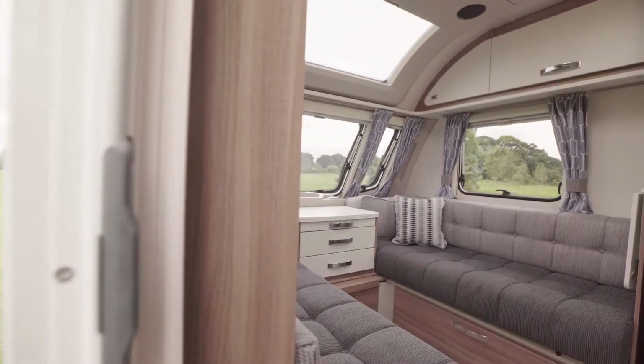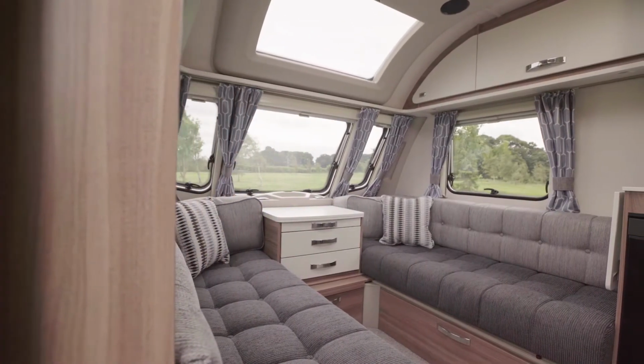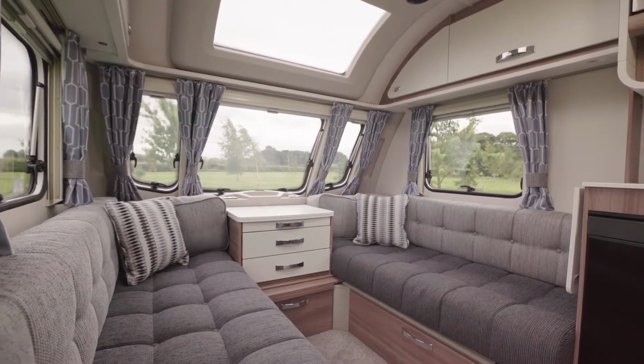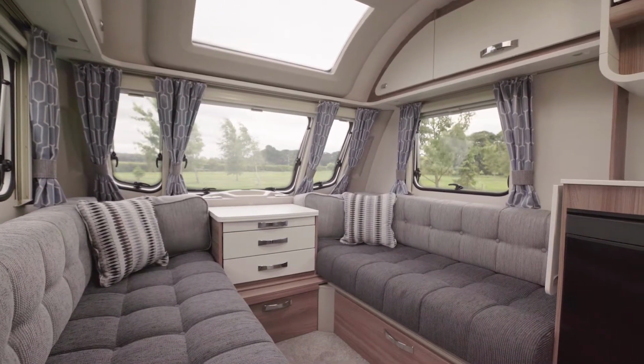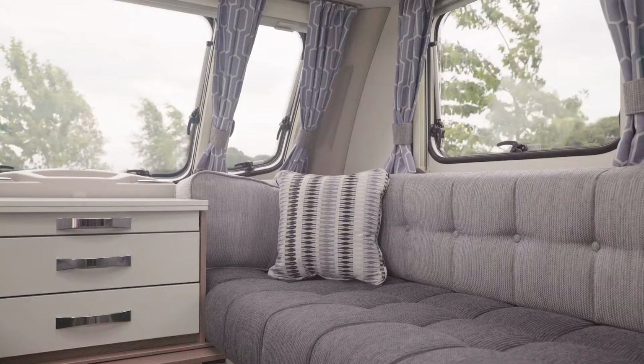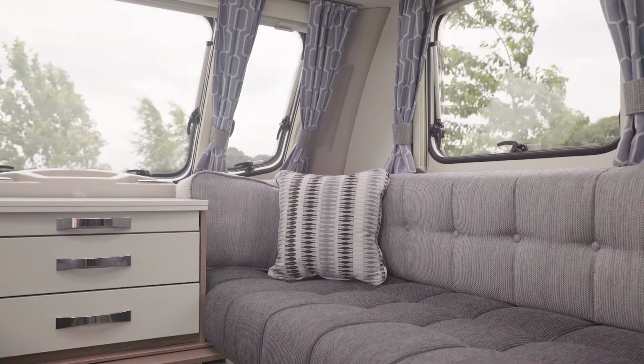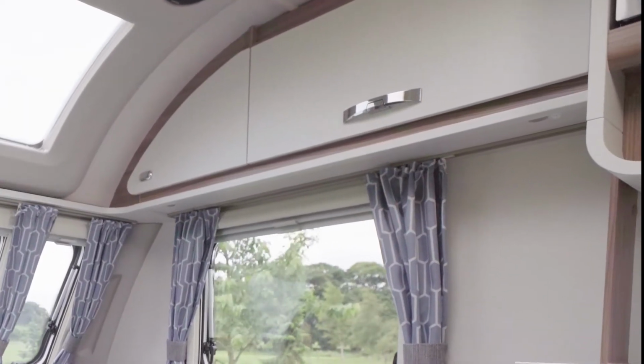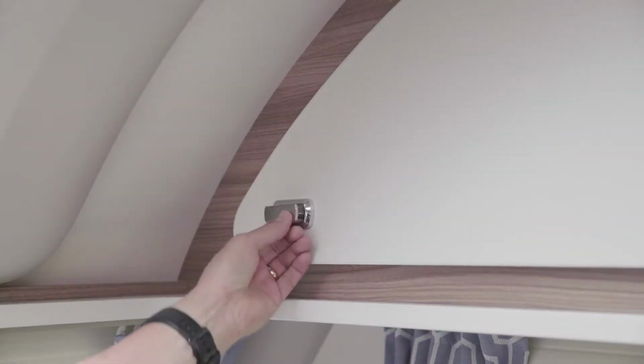Inside, Sprite has a new retro design with a modern, fresh and youthful feel. The Tyrian soft furnishings in the two-tone upholstery with blue hues is complemented by the funky geometric pattern scatter cushions and curtains, and blends with the stylishly curved matte white lockers that now include a new front corner locker. Select the optional panoramic sunroof with fully integrated blind, and you create a lighter, more spacious feel.